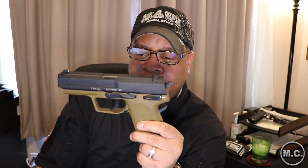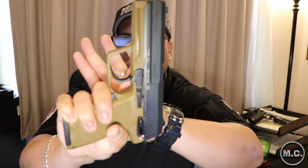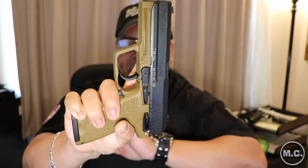So with the decocker, it does take it to a very long trigger pull, and so there's a little bit of travel, but the break is pretty heavy. So to me, that's all the safety you really need, because it gives you plenty of time to adjust if you choose to decide not to deploy that round downrange. So let me show that one more time.